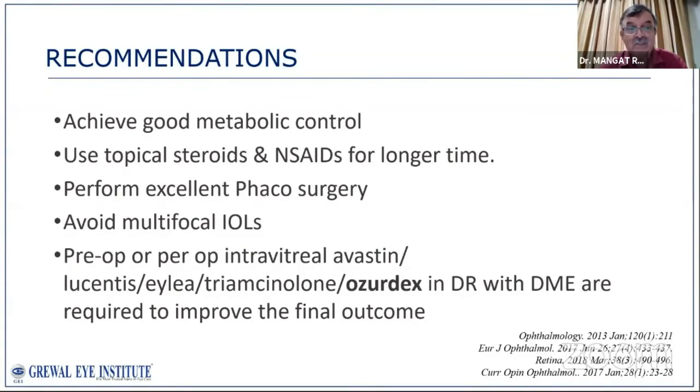So what are the recommendations? Achieve good metabolic control first. Don't jump for the surgery. Use topical steroids and NSAIDs for a longer time post-op. It is very, very important. An excellent and quick phacosurgery is the way to go. I always put this: avoid multifocal IOLs in DME patients. I'm talking of DME; you may have a diabetic patient because they do very badly.